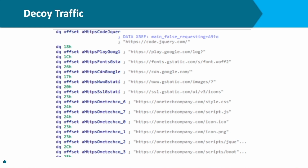Basically, what this means is the malware is going to generate its own malicious outbound traffic that it's sending out to its own C2 servers, but at the same time, it's going to generate almost identical traffic that it's going to send out to a bunch of legitimate sources, things like jQuery, Google, GStatic, Facebook, Yahoo. The list is very, very long here, but again, it obscures that outbound traffic and makes it very difficult to find unless you're specifically looking for it.